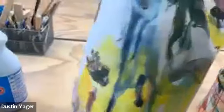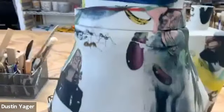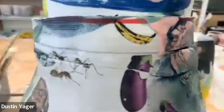I don't know, I think I still end up adding a lot more decals. But I think this is where the experimentation with that color sort of grew and developed, because I'd been working in black and white for so long. So something like this thick pink slip with black wash rubbed on top of it, it's like, oh, I can do surfaces like that.